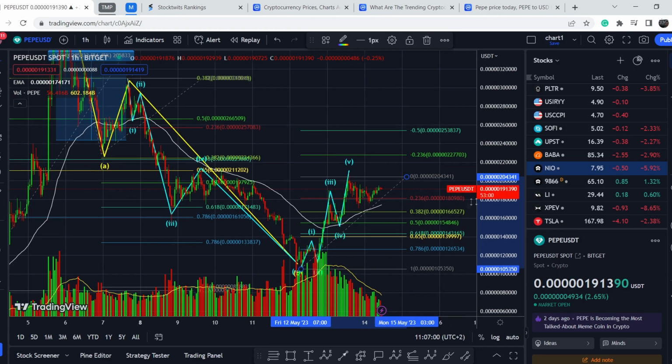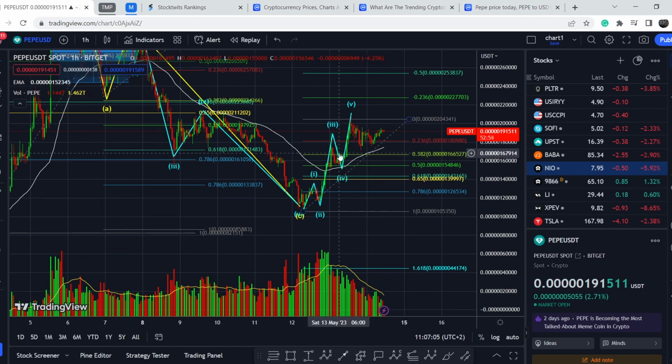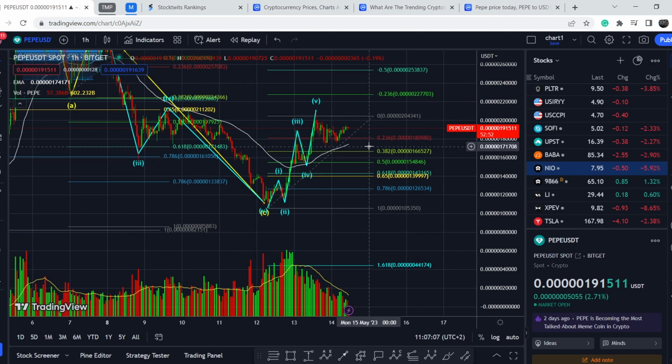And let me show you that we broke 0.236 and we didn't hit the 0.382 Fib level. This means it is quite tricky to make an assumption. In my opinion, this retracement is still quite shallow. We probably might have another leg to the downside, but I have some doubts. First of all, we have very good movement, very good volume with this movement to the upside. But right now, the volume is extremely low, and as you can see, it is diminishing. It becomes lower and lower.